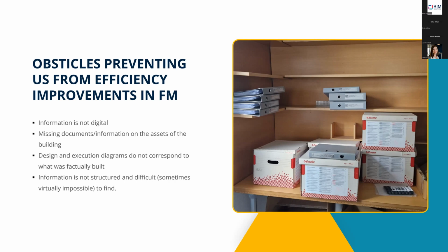These obstacles don't allow you to leverage different IT systems, or make it very complicated to do so. So you have to take care of the data you are collecting during construction in order to further reuse it for facility management. Otherwise, it will be very, very tricky.